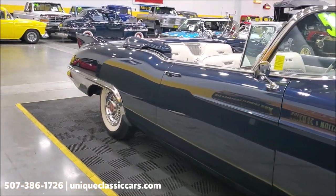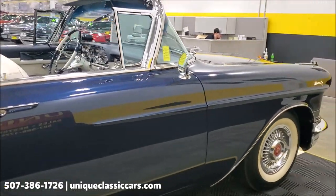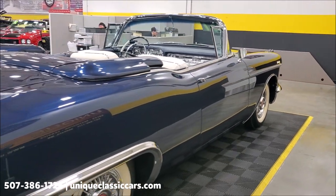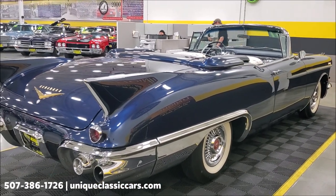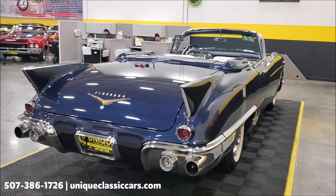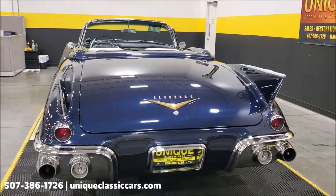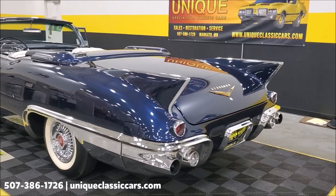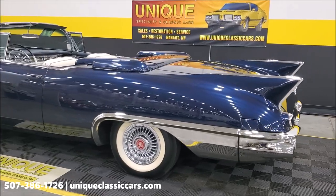Now, this is an Eldorado Biarritz, so there were only 1,800 of these cars produced in 1957. And in the Cadillac line, as far as convertibles go, this was the top of the line. Believe it or not, in 1957, base price on this car was right around $7,300. By comparison, a 57 Cadillac convertible, a Series 62, had a base price of just a little over $5,000. So these cars were the top of the line.